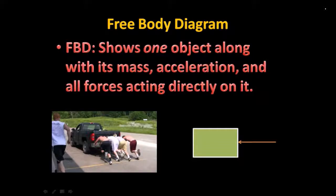One of the forces would be the guys pushing. We could call that force F. Another force would be some force pushing back on the truck. That's actually the force of friction. Usually for the force of friction, we use a lowercase f to distinguish it from the applied force, capital F.